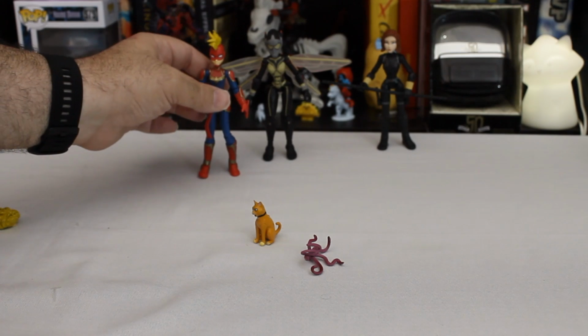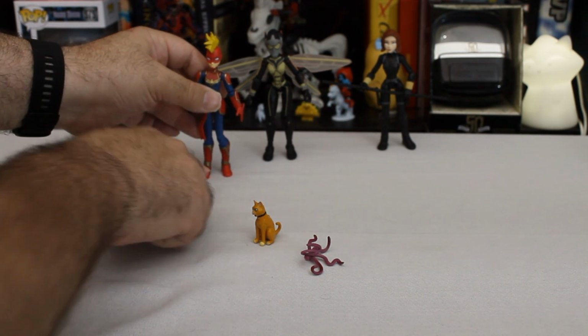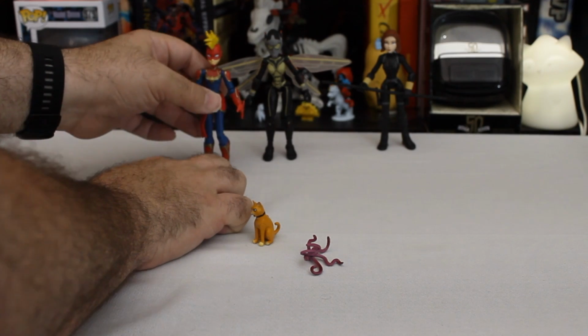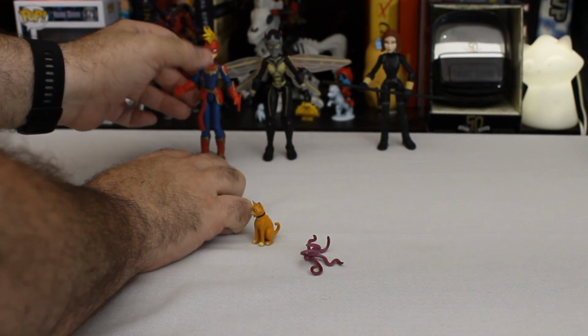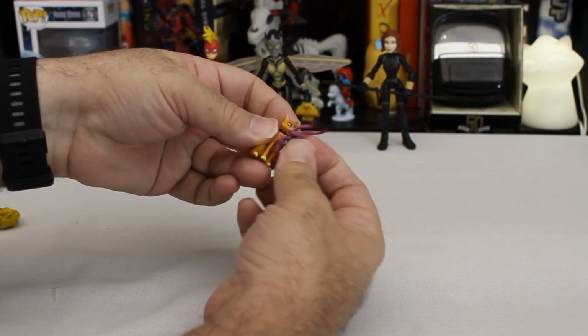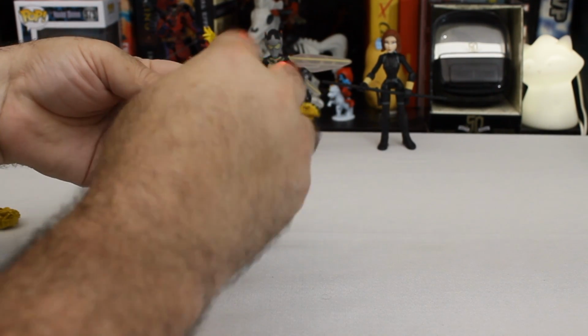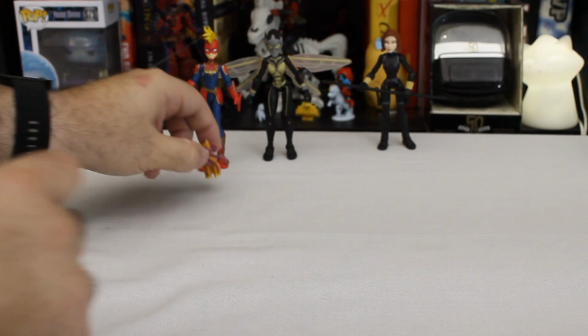I don't know, she just doesn't feel as substantial as the other ones. Even the other ones today. Again, she has no accessories, but she has a cat. And, yep, you can do this. So that's pretty cool.